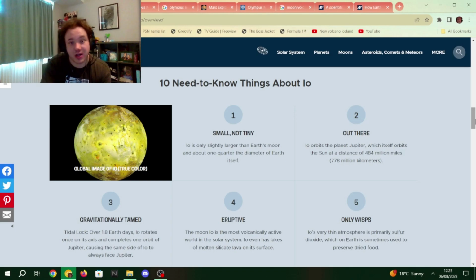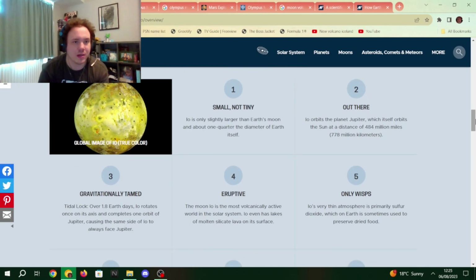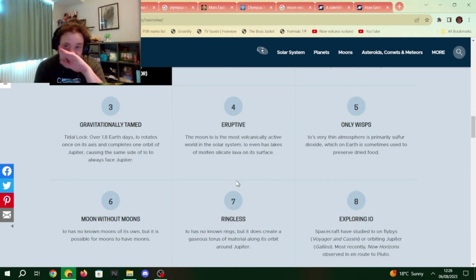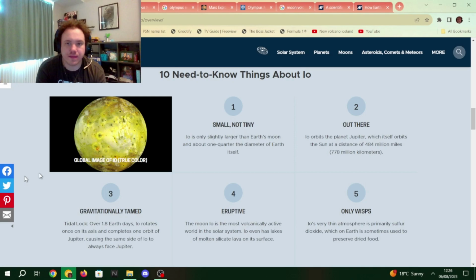So, 10 things to know about Io, according to Solar System Exploration from NASA. It's small, not tiny. Io is slightly larger than Earth's moon, about 1/4 the diameter of Earth itself. And the same side of it always faces Jupiter. I didn't know that. It takes 1.8 Earth days to rotate. It's the most volcanically active world in the solar system. It actually has an atmosphere. I didn't know that.